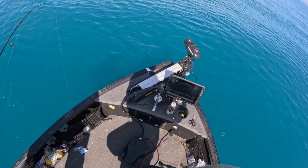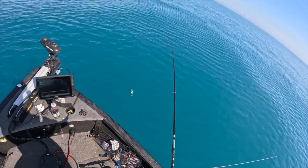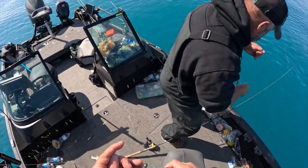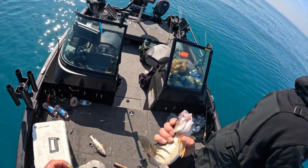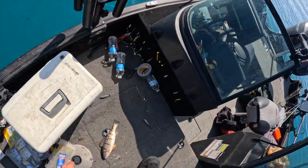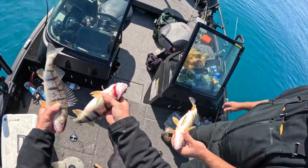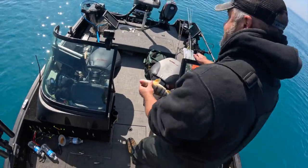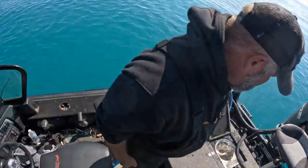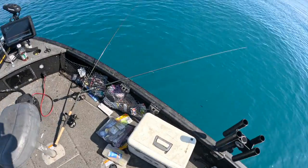We're double up, guys. Andy's got one, and I got one. Jumbo perch. How you liking that, Andy? Giants, guys. Beautiful eaters. Look at this. 14, 15, 16. Beautiful perch. Nice. Going for a little swim, Andy.